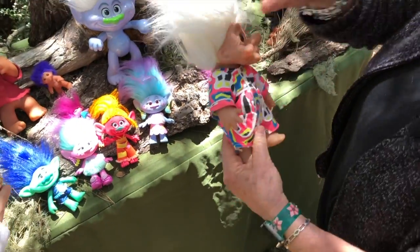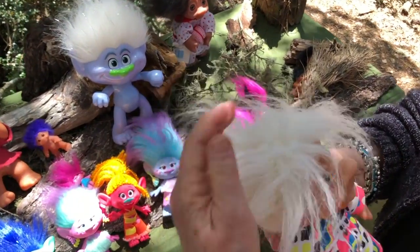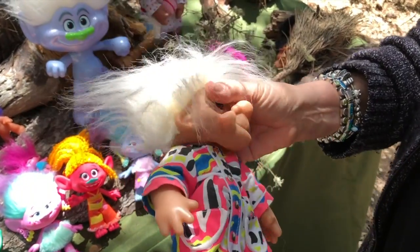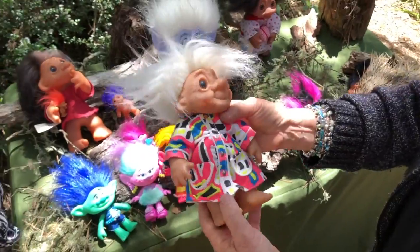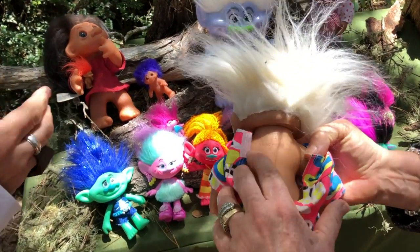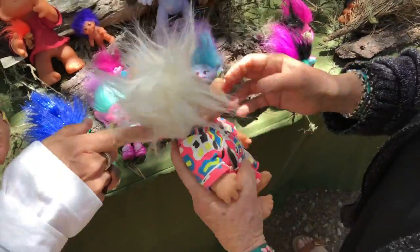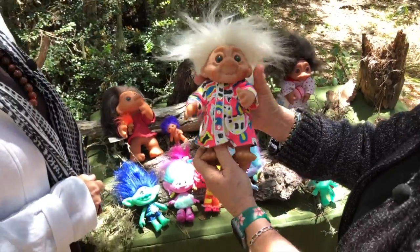The company got so big, it did the same thing that many companies, including Madame Alexander and a lot of German and French companies, did. They went to China because it was easier and cheaper to create these en masse. But is that still a Dam troll? It certainly is. It says "Dam, made in China." Is this synthetic hair? Is this one jointed? This is Grandma, and they made these dolls in several sizes.